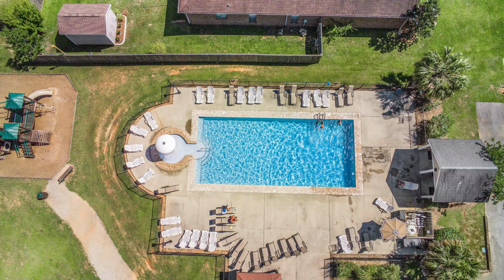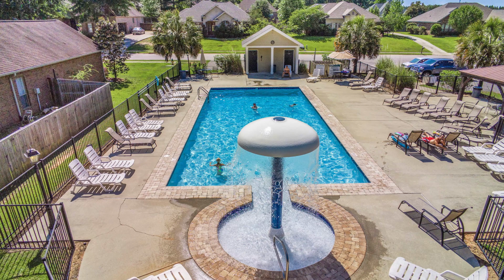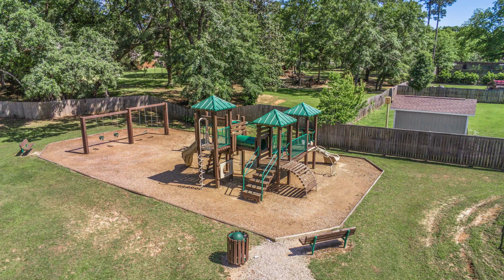The community pool is a great place to meet the neighbors, make new friends. It's located on Buckingham Boulevard as you come into the neighborhood. And I can't wait to show you the splash pad as well as the neighborhood playground.